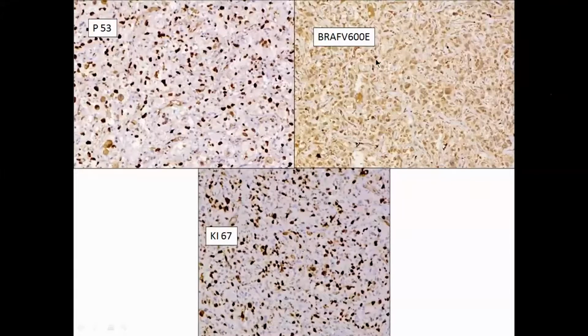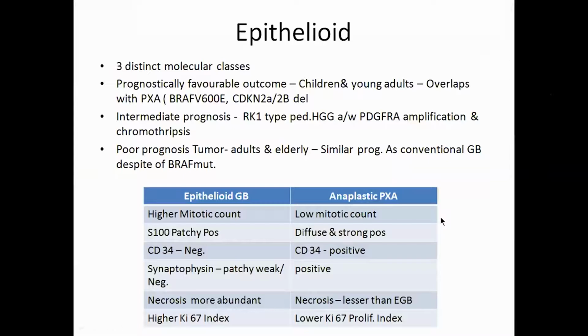BRAF V600E is showing strong and diffuse positivity. P53 is showing mutant expression, and Ki67 is high. So it's a case of epithelioid glioblastoma, CNS WHO grade 4, IDH1 wild type, BRAF V600E mutant.